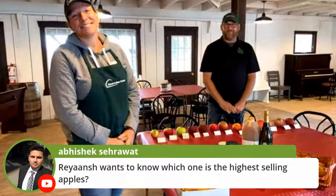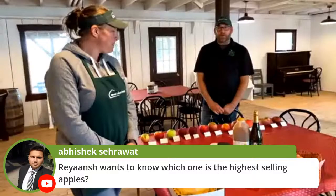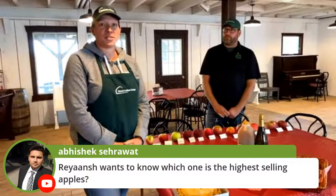Which one is the highest selling apple or apples? I would say Honeycrisp is the most popular. But pounds wise, probably Gala, just because they store well and they're really versatile.